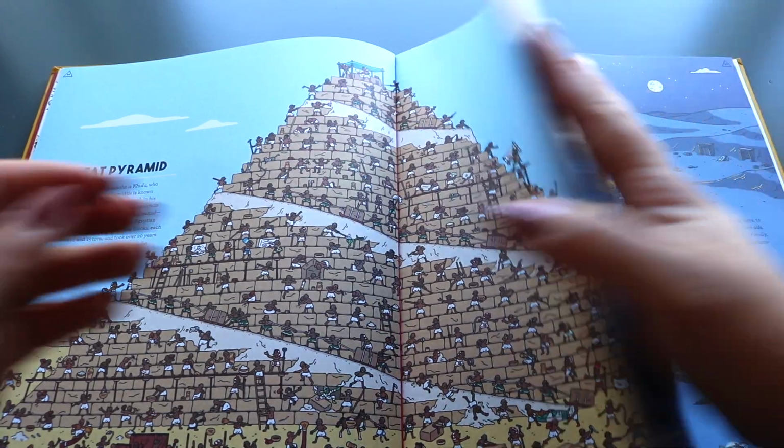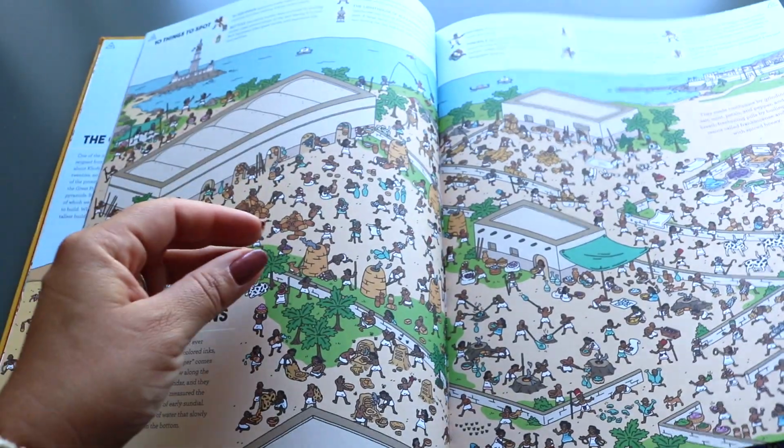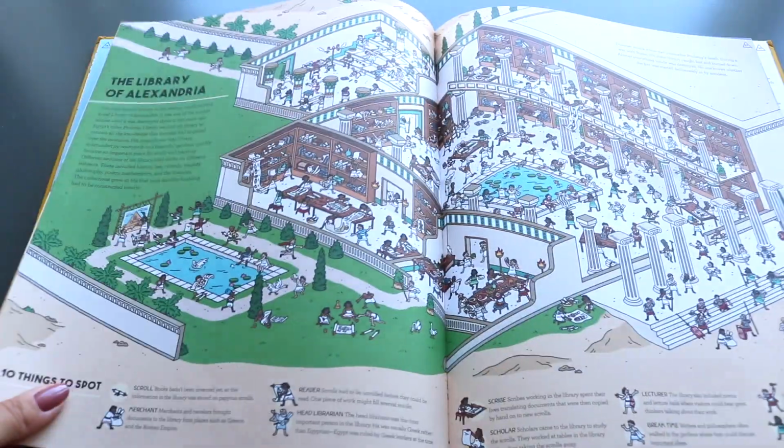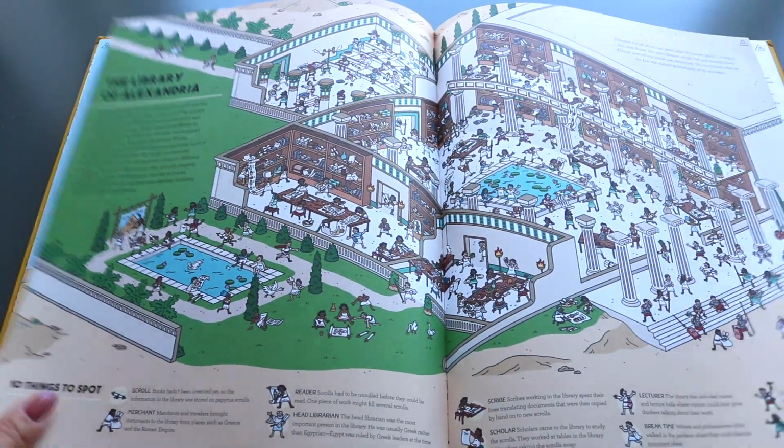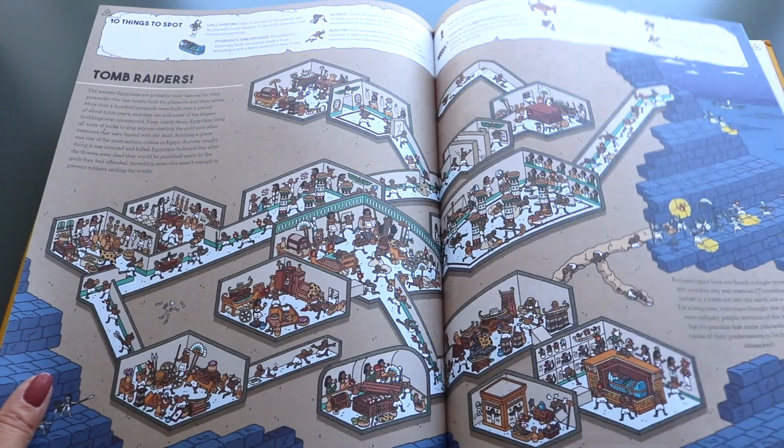So super neat facts to be learned. And also so many places to learn about in ancient Egypt: inventions, the library, death and the mummification process, which was so interesting to my kiddos, Cleopatra, the Sphinx, and King Tut's tomb, of course.